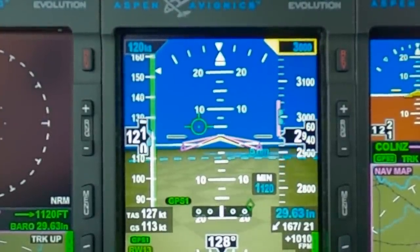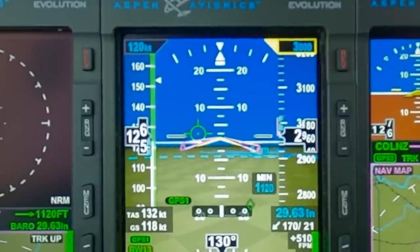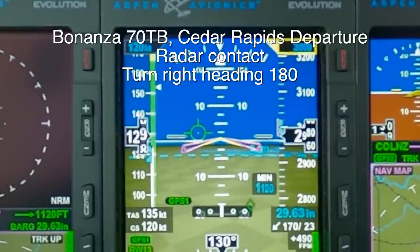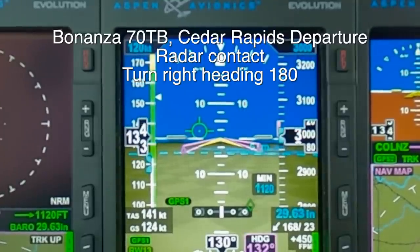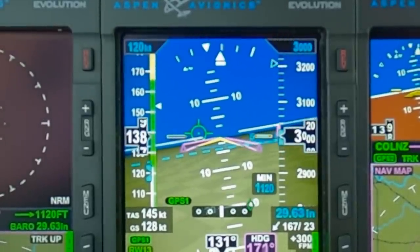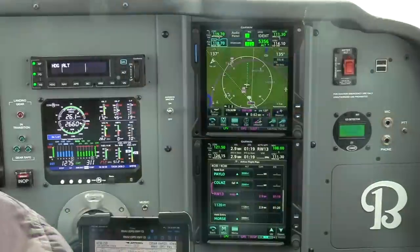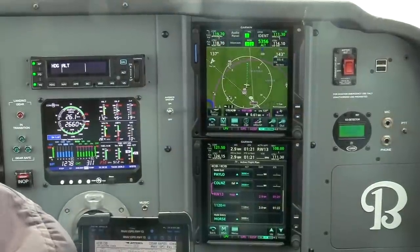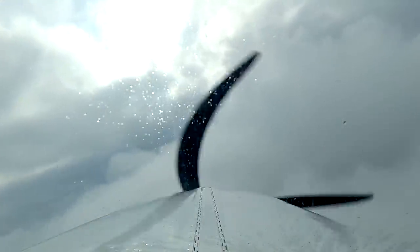Departure, Bonanza 7 Zero Tango Bravo, leveling off here at 3000. Bonanza 7 Zero Tango Bravo, Cedar Rapids departure, radar contact. Turn right heading 180. Right heading 180, Bonanza Zero Tango Bravo. Okay, back to 20 inches.